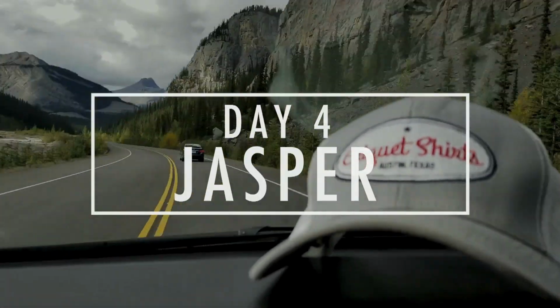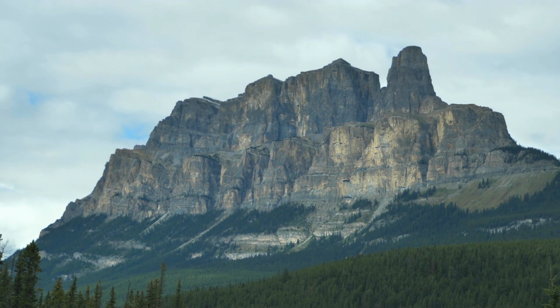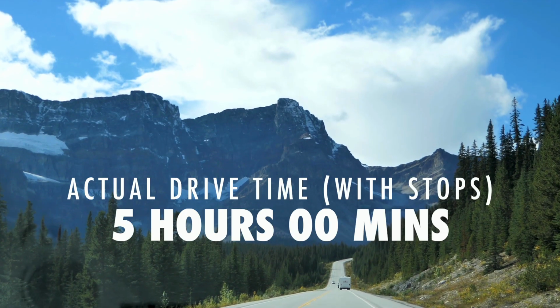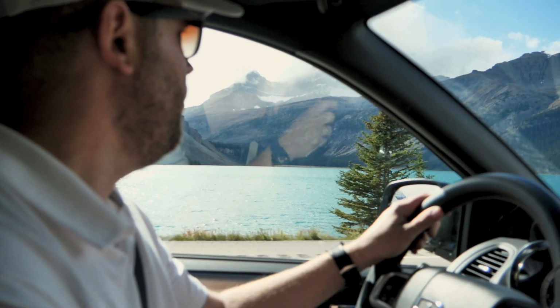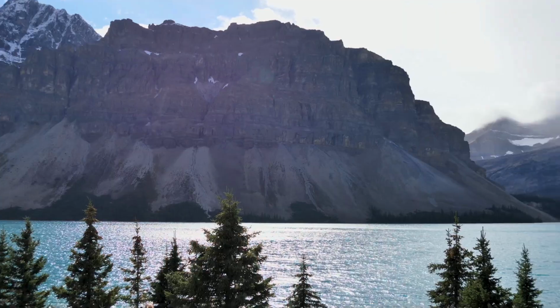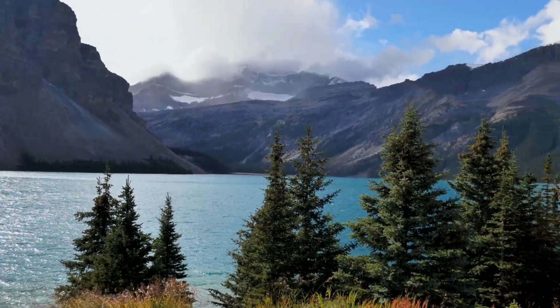Day 4 begins with a bit of a drive, but the activity of the day is the drive. And that's because Highway 93 that connects Lake Louise to Jasper is recognized as one of the most iconic drives that you can take. This is where you'll be pulling over to grab those no-filter shots for Instagram.